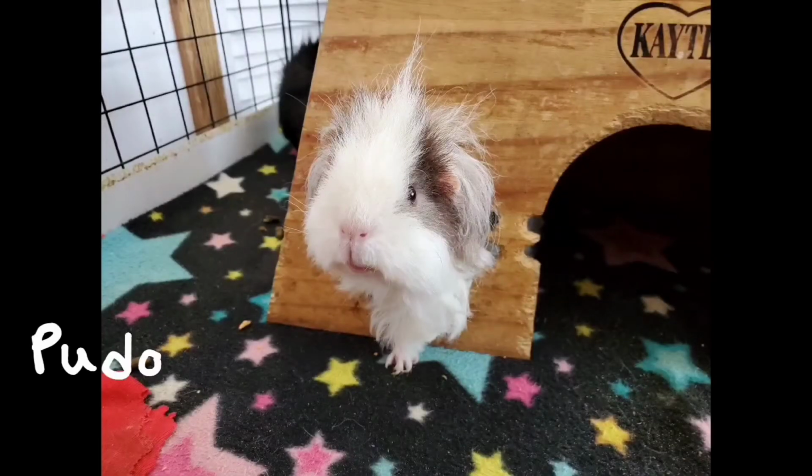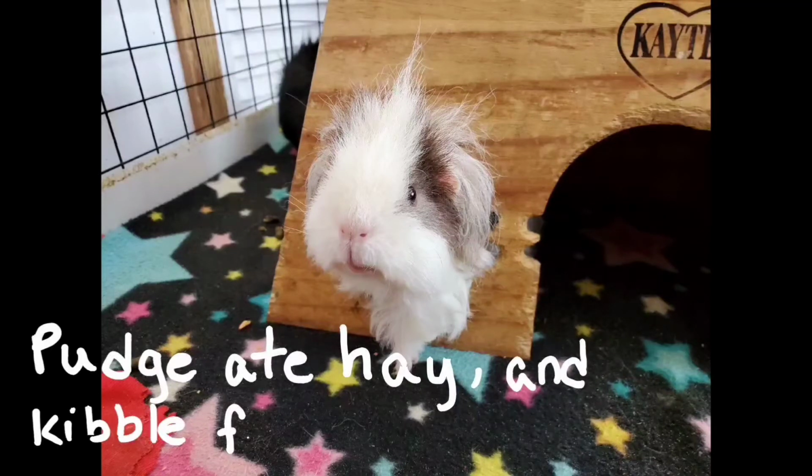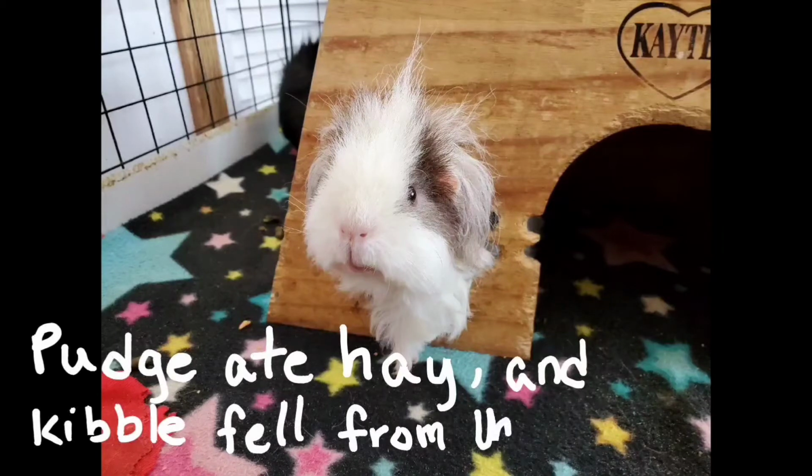You can also think about commas like this with independent clauses. Commas help readers understand who did what action. So this example, without a comma, could very easily be confusing. So here's your example. Pudge ate hay, and kibble fell from the sky.